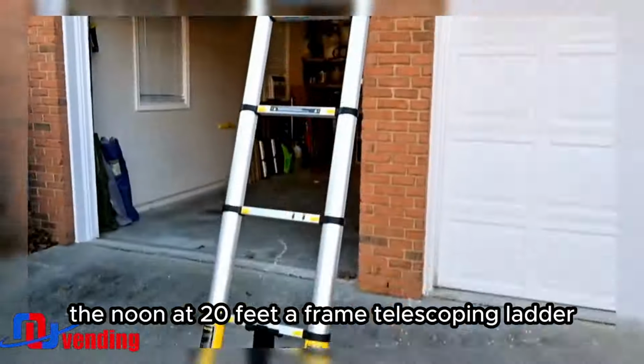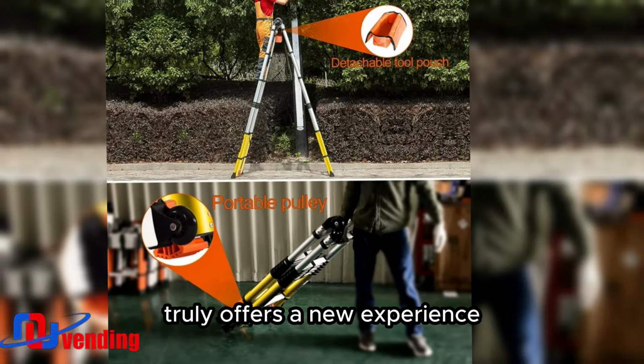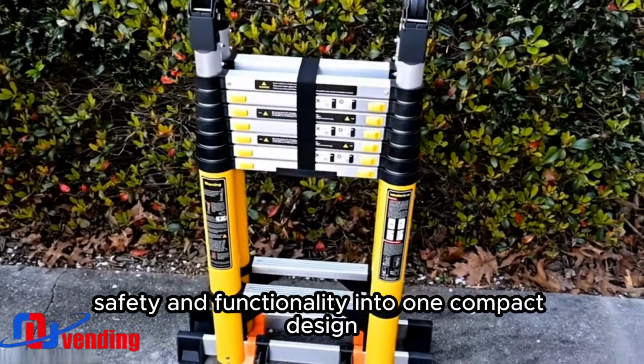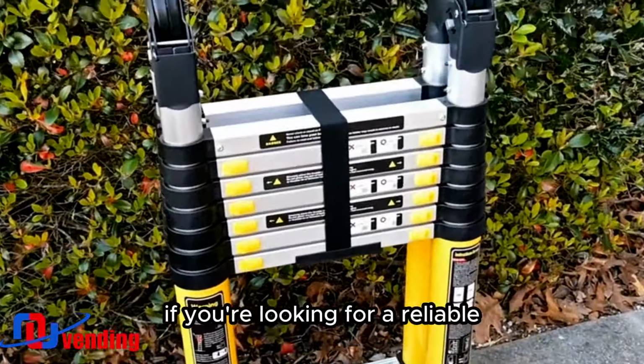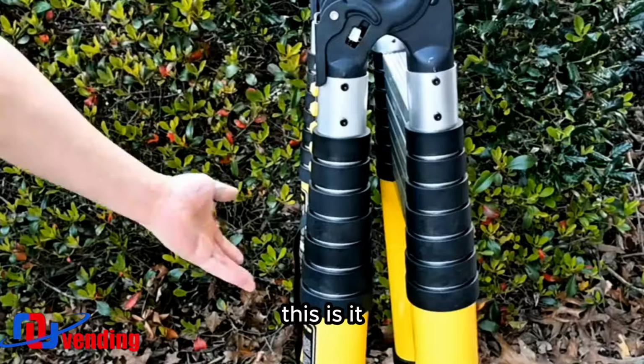The NUNET 20FT A-frame telescoping ladder truly offers a new experience, combining durability, safety, and functionality into one compact design. If you're looking for a reliable, versatile ladder for your home or work projects, this is it.